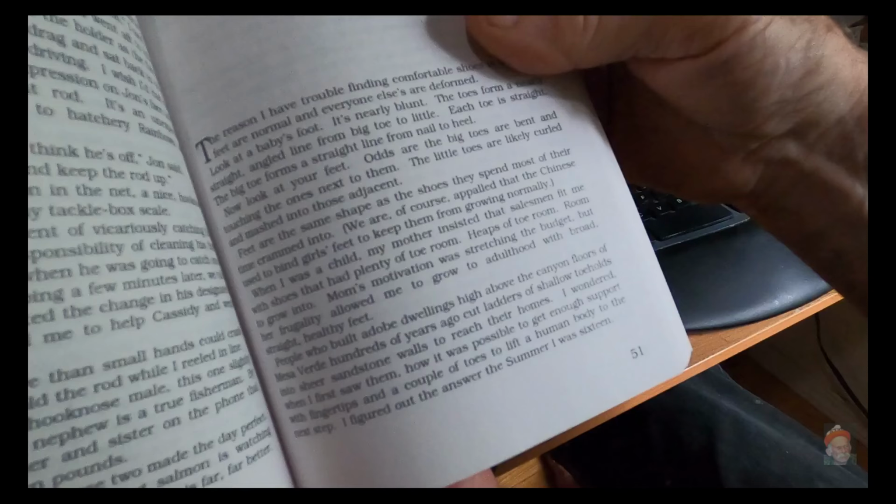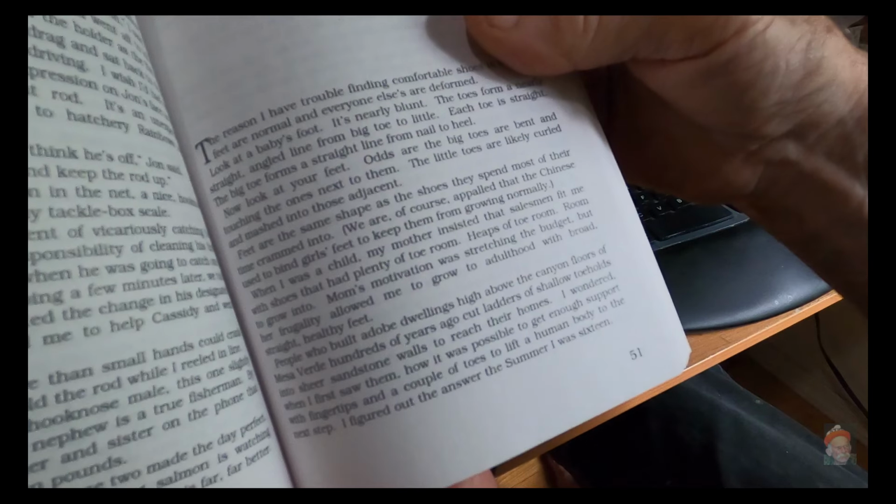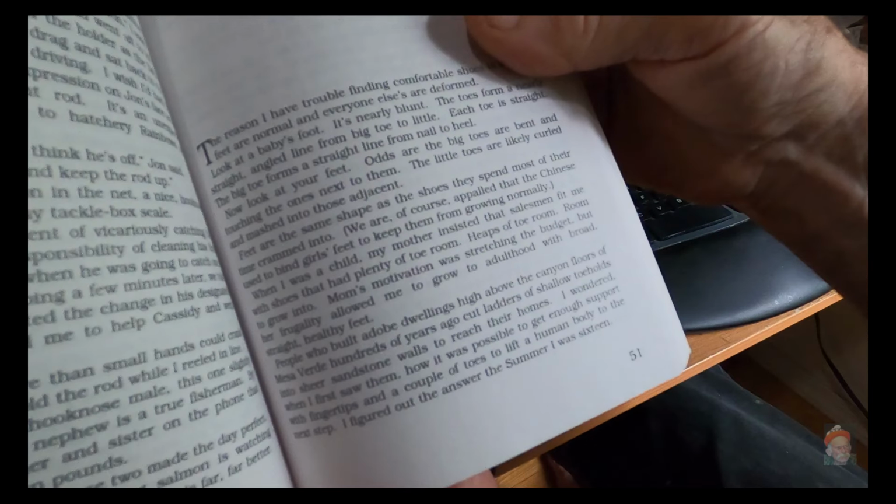People who built adobe dwellings high above the canyon floors of Mesa Verde hundreds of years ago cut ladders of shallow toe holes into sheer sandstone walls to reach their homes. I wondered when I first saw them how it was possible to get enough support with fingertips and a couple of toes to lift a human body to the next step. I figured out the answer the summer I was 16. I wore no shoes that summer.